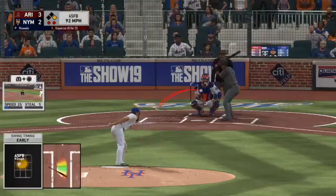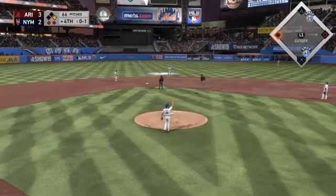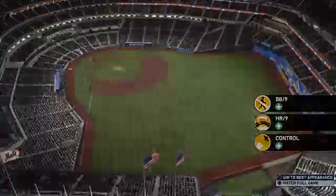And he tries to hold back on the swing, but I think it would have been ruled a strike anyway. It's 0-1. Popped him up. McNeil has a play. Makes the catch, and that'll retire.